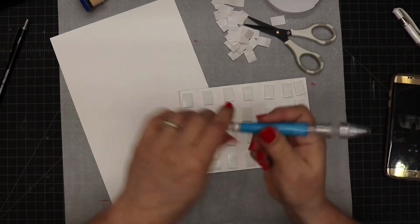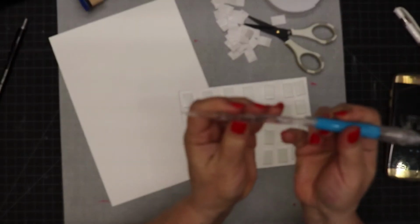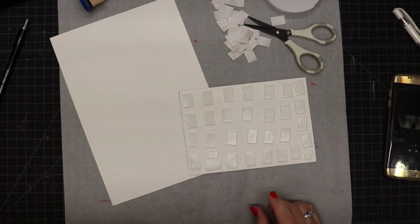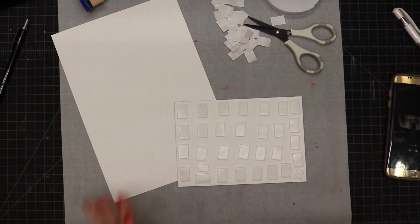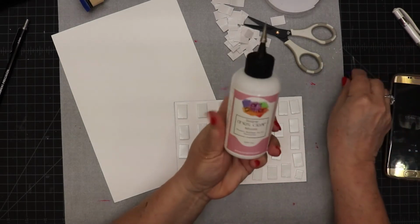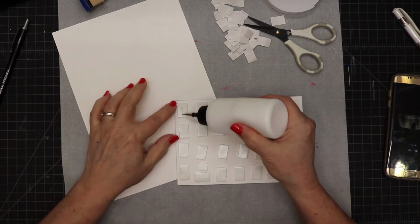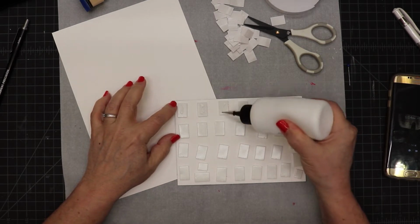And then you'll see I'm going to take some art glitter glue and add some to the back onto the tape, just to make sure that it's good and stuck on there.